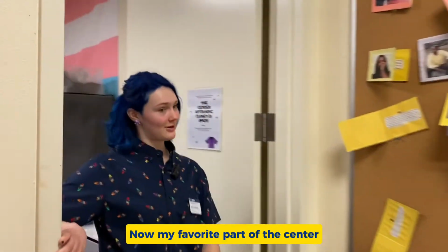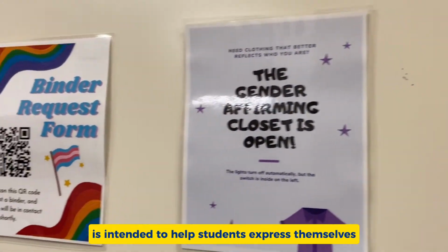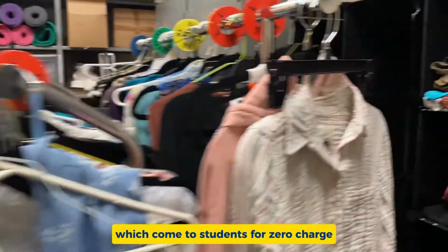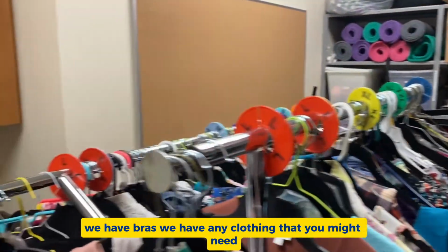Now, my favorite part of the center is the Gender Affirmation Closet. The Gender Affirmation Closet is intended to help students express themselves in the way that they might not be able to back home. So we have all of these clothes, which come to students for zero charge. We have bras, we have any clothing that you might need.